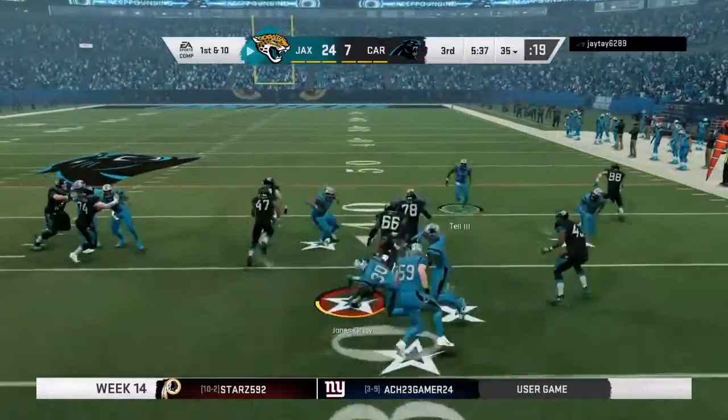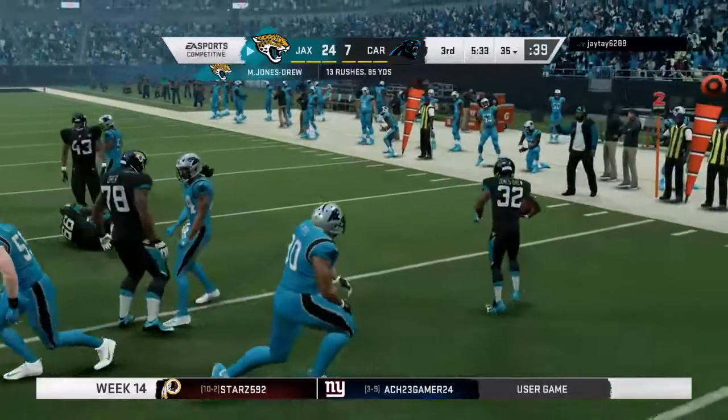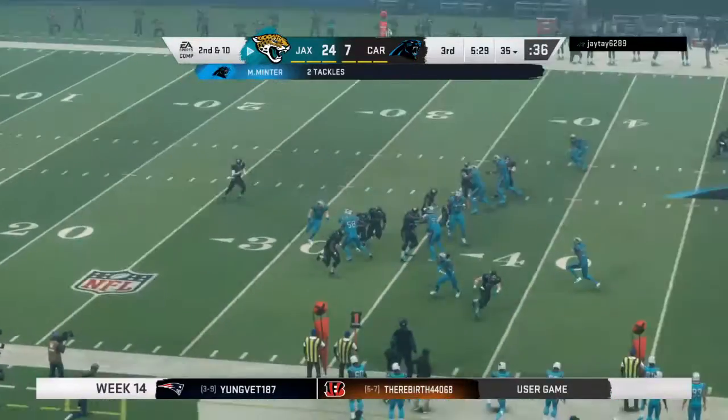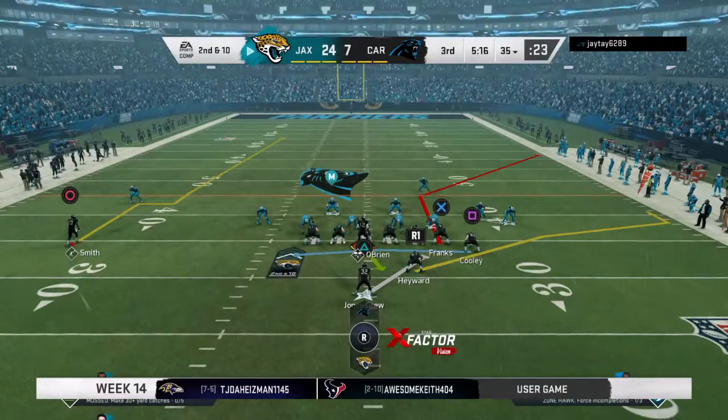Now they try the right side here. And they're going to stop him right at the line of scrimmage. Just no cutback lane to be found whatsoever. 2nd and 10. Officially nothing on that last run. They'll try again, 2nd and 10.